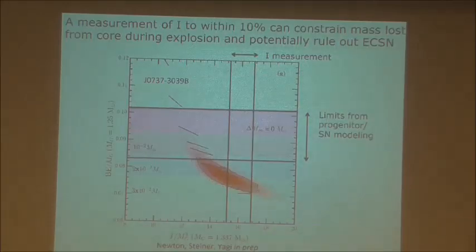So what we did is we decided to try and model the equation of state of neutron stars as generally as we possibly could, okay, with as few assumptions about the underlying nuclear interactions as we could get away with, to try and make the results as general as possible. And we end up with the following plot, which will be my bottom line.